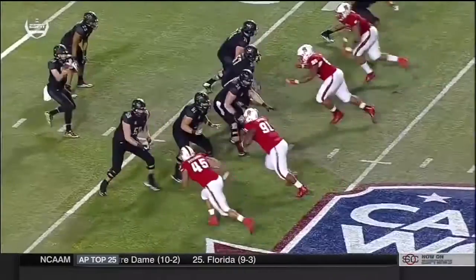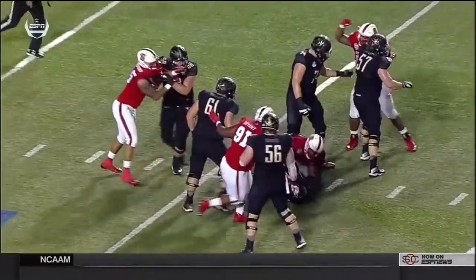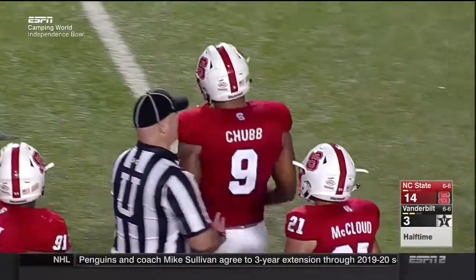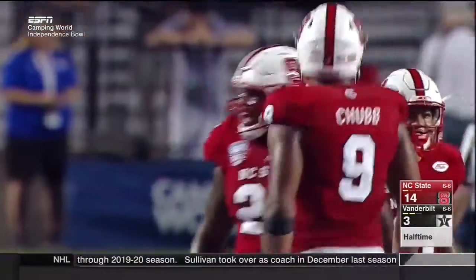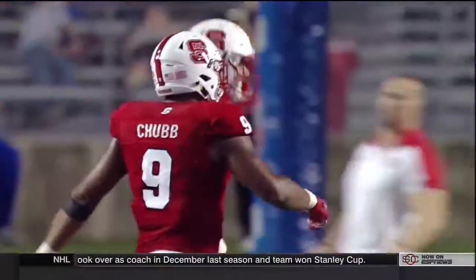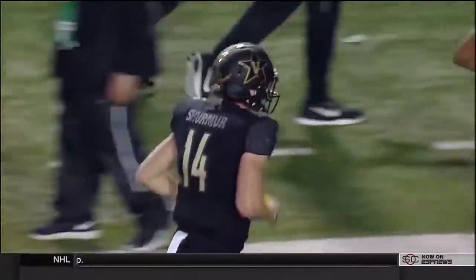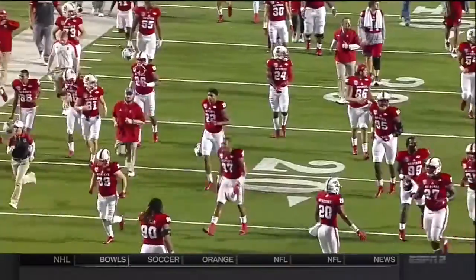Pocket collapses quickly there on Shermer. Down he goes. Expect another timeout here. Gets a nice push right into the backfield. 14 second-quarter points for NC State after the Wolfpack was down 3-0 after 15 minutes. The winner of this game finishes 7-6. It's NC State's game right now.